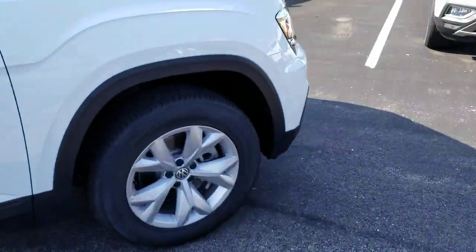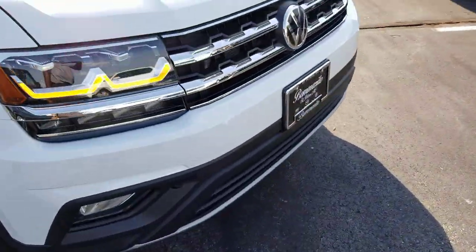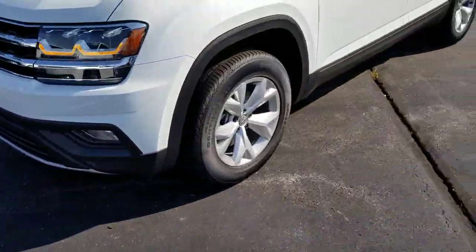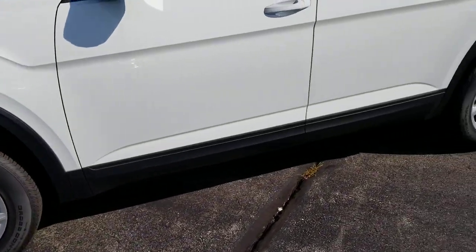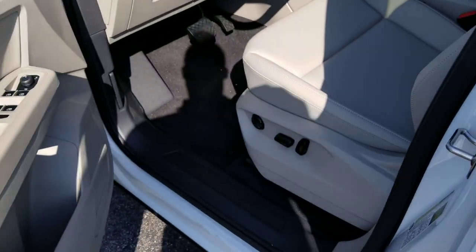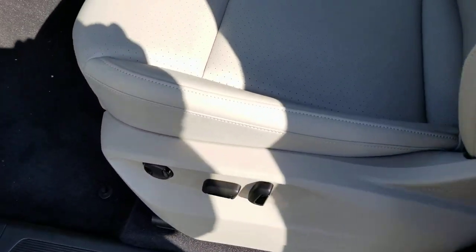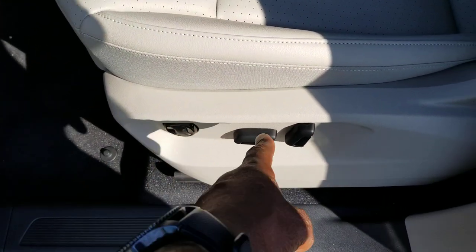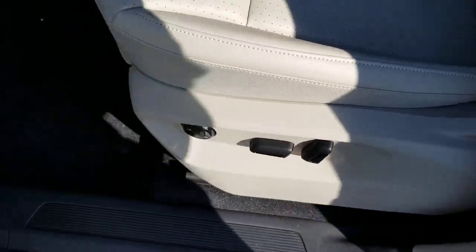As we move over to the SE, this particular one still has LED running lights and LED headlights. You do upgrade to fog lights and 18-inch Prisma wheels. You add keyless entry, this little dimple right here on the door. It's on all four doors over here. Blind spot monitoring also. You move up to leatherette seats that are heated, a lumbar support up front, and power seat adjustments right there.